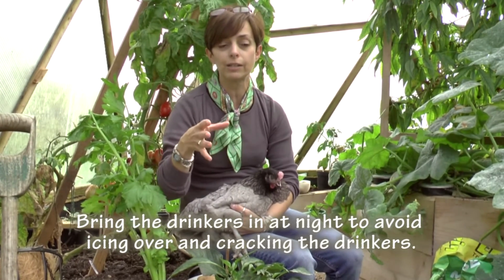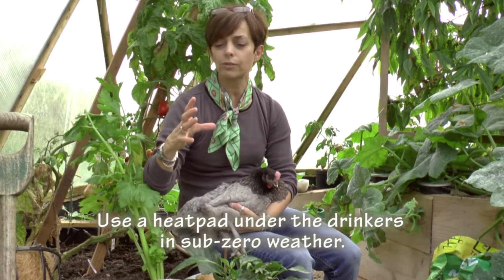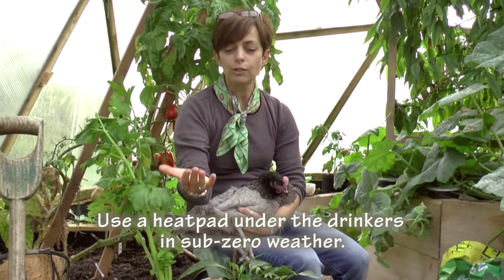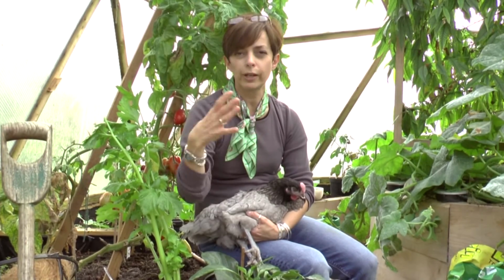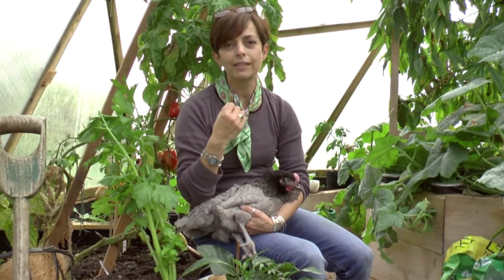So bring them in at night, and if it is very, very cold during the day, like it's staying sub-zero during the day as well, which hopefully you won't get this winter, but you never know, then put a heat pad, one of those Snuggle Safe type reptile heat pads, underneath the water. Just raise it up on some bricks instead of hanging it, and put it underneath the drinker during the day. What that will do is provide constant heat during the day and stop the drinker from freezing over, because otherwise they do ice over remarkably quickly and they don't have enough drinking water then.